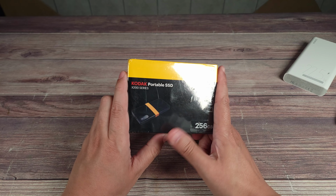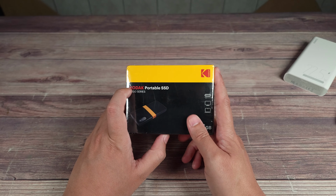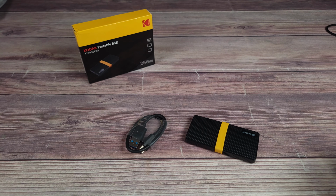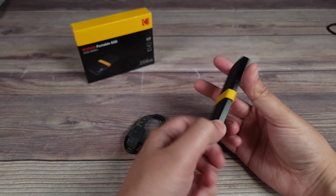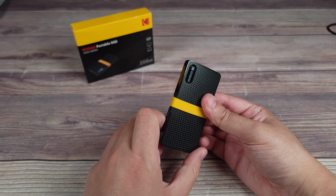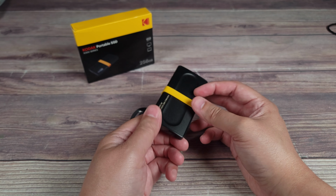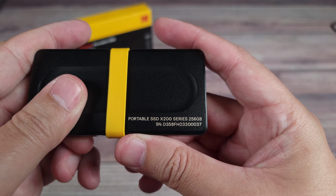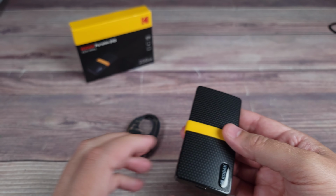Next up, we have the portable SSD drive from Kodak. I had no idea Kodak made SSD drives. Opening up the box, this is what the drive looks like. Looks pretty legit so far. Very compact drives. This must be an NVMe drive inside here. Right down here says that this is a 256 gigabyte drive.